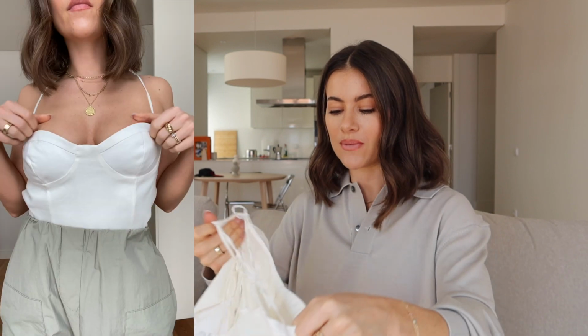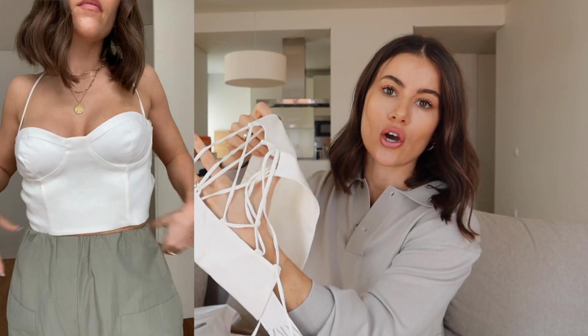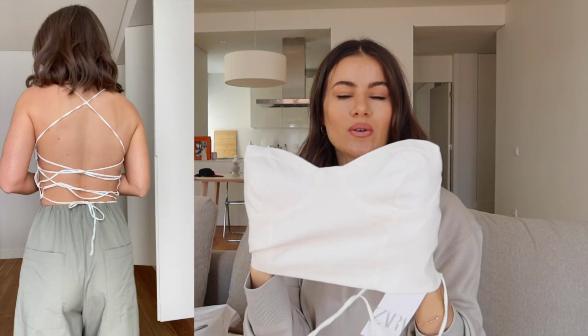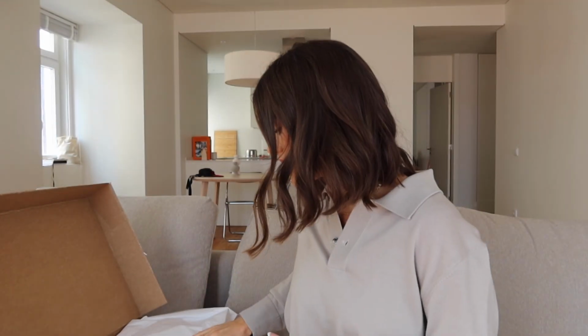Now I went for a size small in this, and I kind of wish I went for a size medium, but it is an open back, as in it is a tie, so I will be able to make it as big as I need. But I do think that these kind of tops look a little bit better just on the bigger side, so that you're not busting out of them. I would probably style it with the pants that I got, but you could style that top obviously anyway.